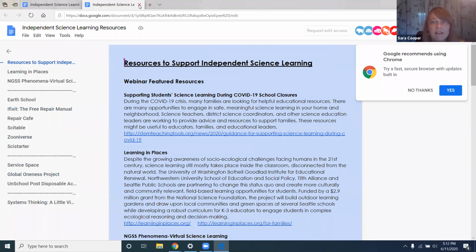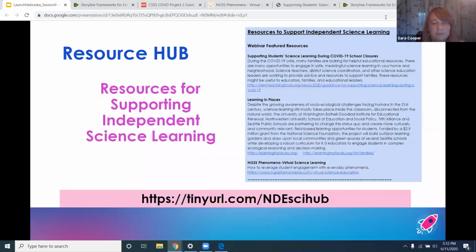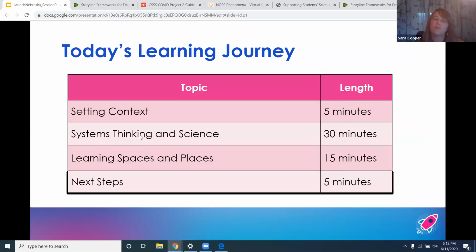And see if I can get back. So this is where we are. We set some context by thinking about why we're here. We engaged in a little dip in the pool of systems thinking, and you've learned some about the science tools that scientists and engineers have to explore our world and the relationship that those tools have to systems thinking. And we've thought a little bit about how we can take those tools and use them in different spaces and places. And probably what I've left you with is lots and lots of resources that you get to go and explore on your own.